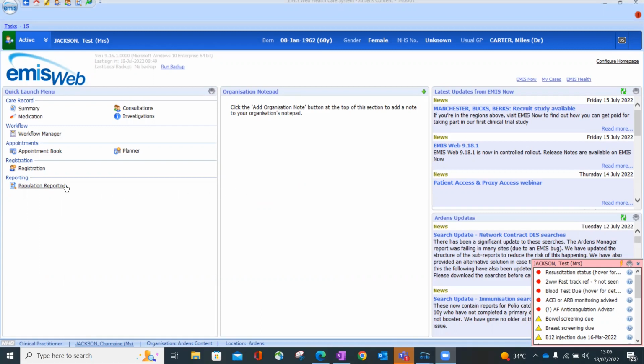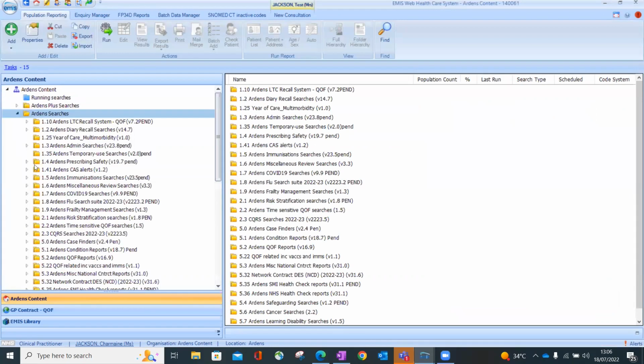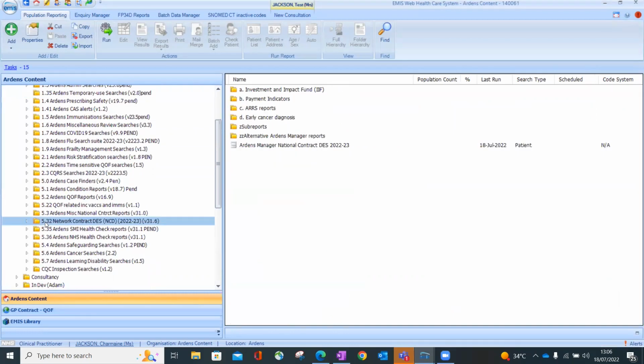In the population reporting module, which is where you'll find all of our Arden searches, anything relating to network DES is in this folder here, which is the 5.32 network contract DES search folder. Just pay attention, because at the very right hand side of that folder name, there is a version number.